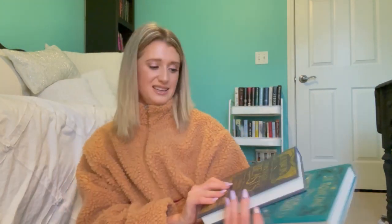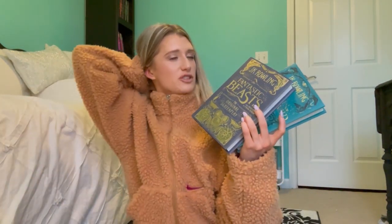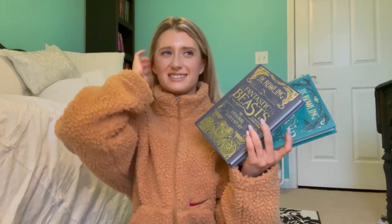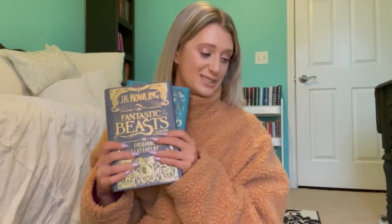Then my other brother got me The Fantastic Beasts and Where to Find Them original screenplay and The Crimes of Grindelwald. He got me these because he really likes the movies, and I watched the first movie and didn't care for it. I didn't care for the actors, and so it pulled me out of the plot. He really wants me to give it another go, so he got me these screenplays and knows that I like to read and that maybe I would enjoy it better in this format, so I'm definitely going to read these this year and then watch the movies.